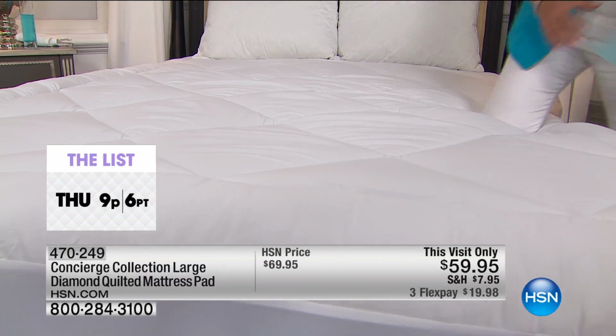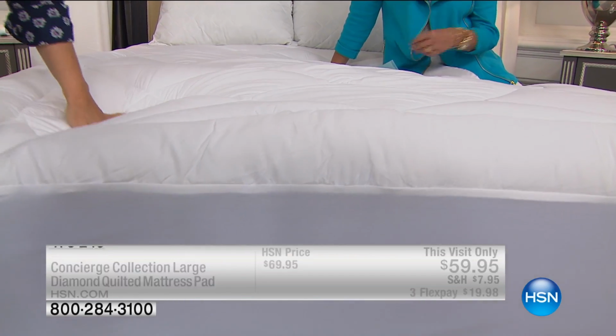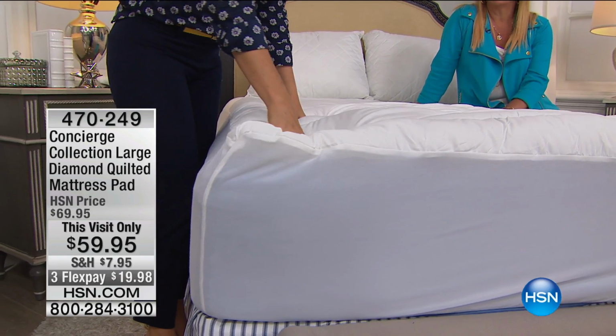All microfiber on the top, so it's super soft, dries really fast, not bulky in your washer, and super comfortable with all of that hypoallergenic fill. Really lovely. It really is nice.